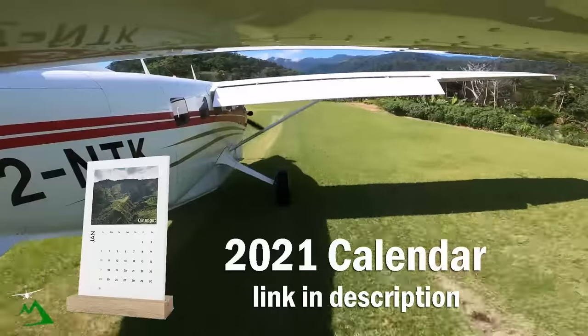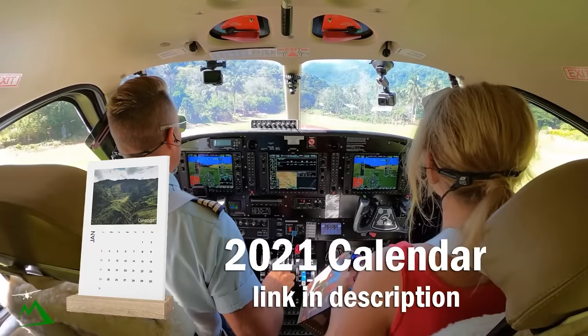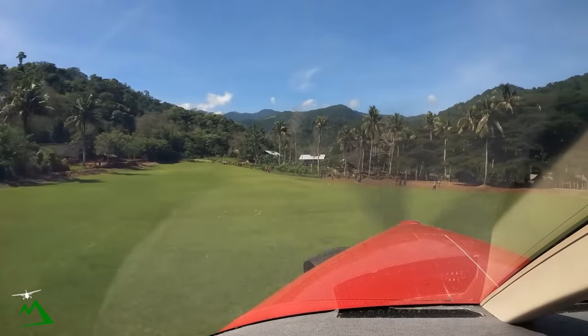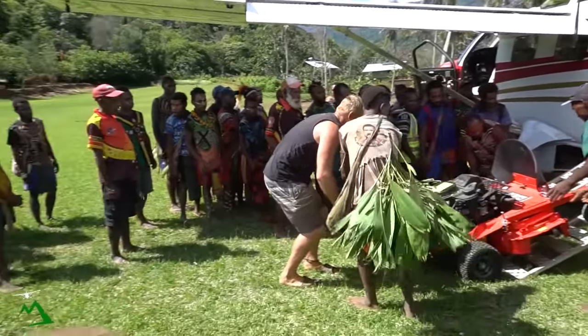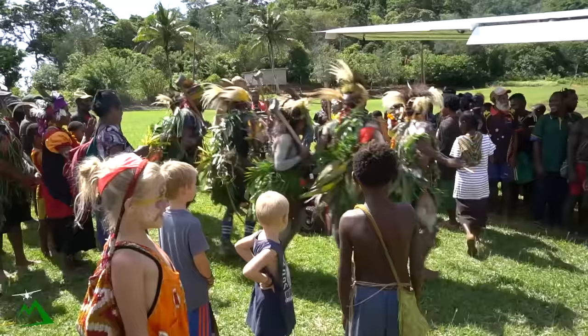Lots of crosswind. Alright, for the sake of all those guys, we're going to park down here because we're going to be on the ground for a little while. Anyways, guys, if you want to see the video here on the ground of these guys welcoming us, it looks like they're coming now with the lawnmower and whatnot.